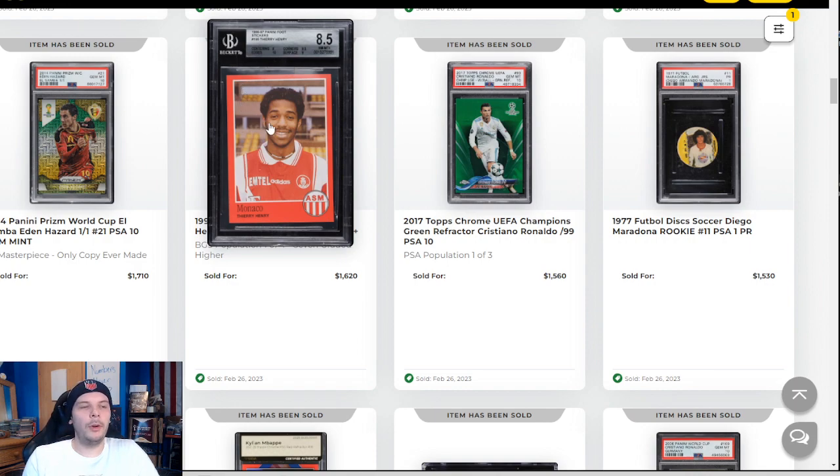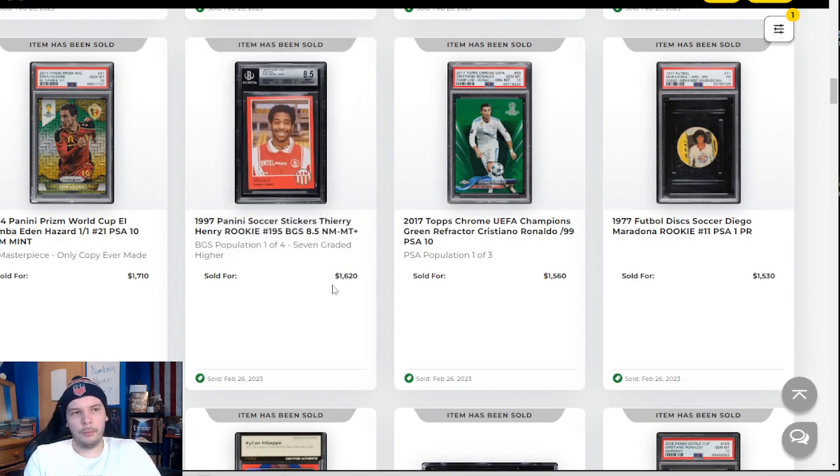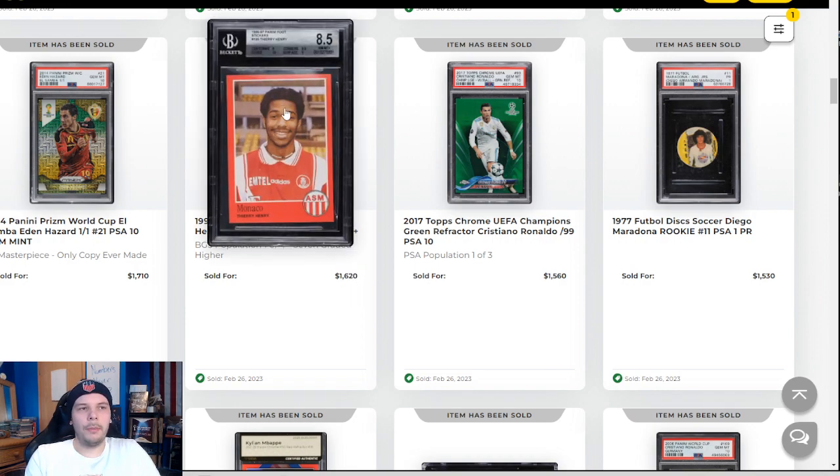This BGS 8.5 Thierry Henry, at least according to the Soccer Steady Discord and the man himself, he said that he did not think that this one is real. I'd believe it. Any grail sticker in great grade, recently graded through BGS, just sets off all the flags that you should have going off in the hobby. And for that reason, I'm sure that's why it went for 1620. This is one of the sad parts about the sticker market.